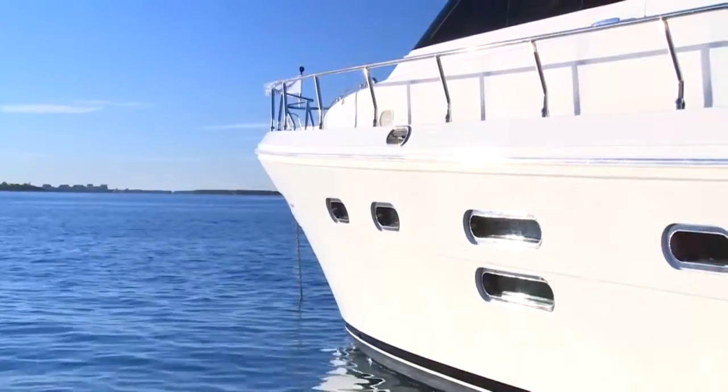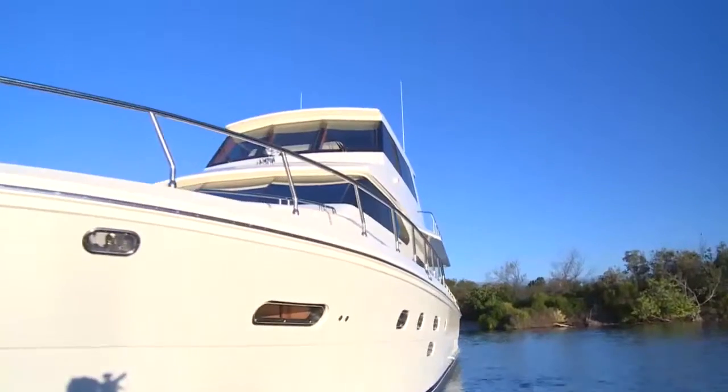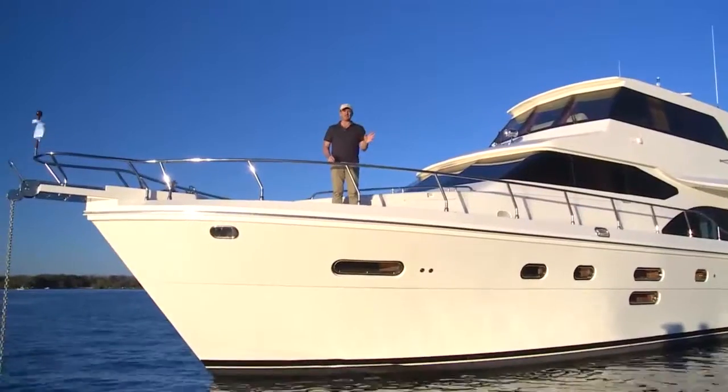This beautiful boat's out of Leigh-Smith Cruiser Sales, right here on the Gold Coast. First impressions of a very, very classy vessel. It's big and it's solid and it's heavy. I think it's nearly 60 tonne. It really feels like a ship. Join us for the ride, it should be lovely.